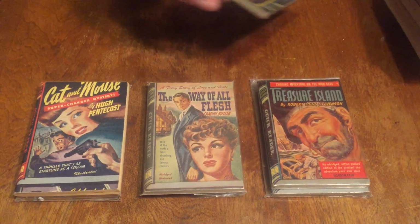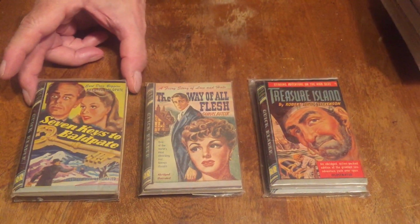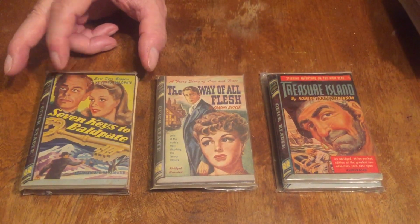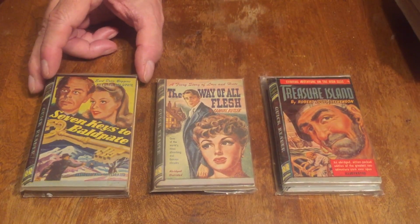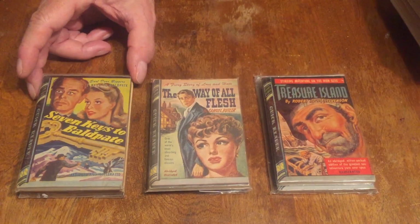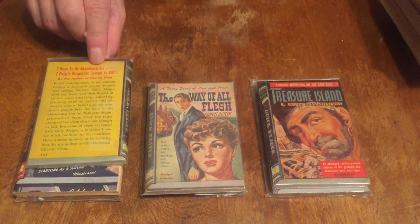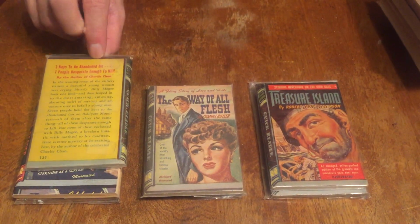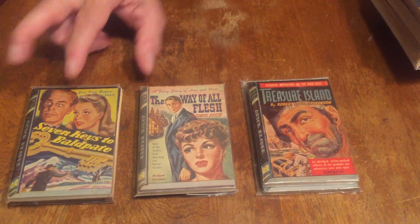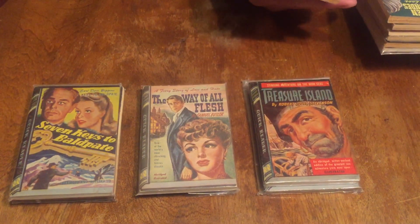Number 131, Earl Derr Biggers, The 7 Keys to Baldpate. That's a Charlie Chan mystery. This book is probably rare in nice condition. It's hardly ever seen. A lot of Quick Reader collectors out there are looking for it, and it just seems to never show up. They all have the same general design in the back cover, but that's the tough one. So that's the number 1 tough one. That's the number 3 tough one, I would say. And I'll show you number 2 in a little bit.